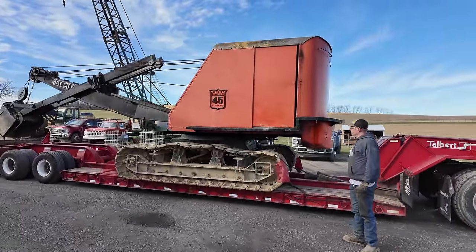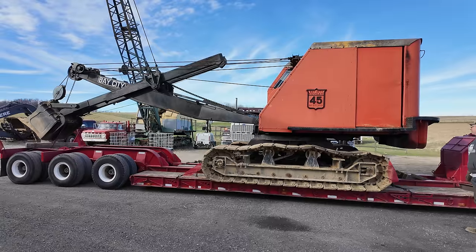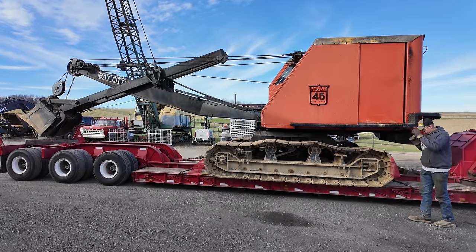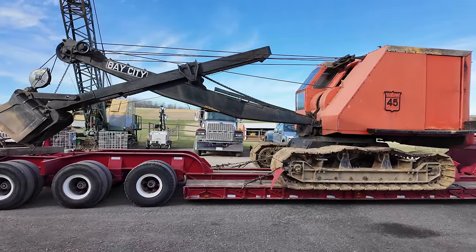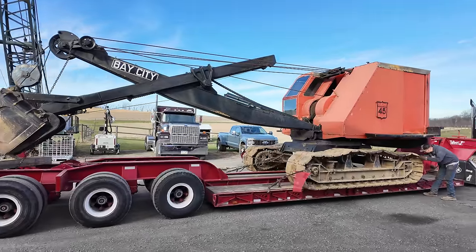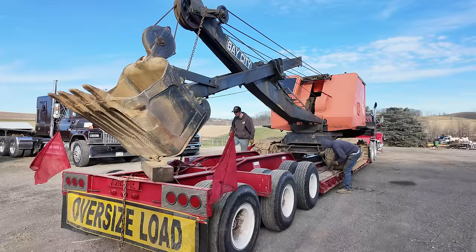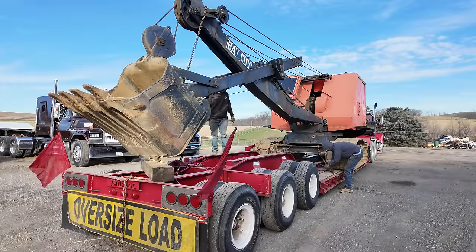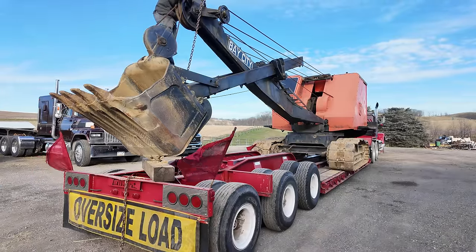We made her back home. Very nice. Let's get her unchained and unloaded. No issues were had on the way home. Everything went well. You know any problem? The chains can stay in there, huh? Nah, take them off.